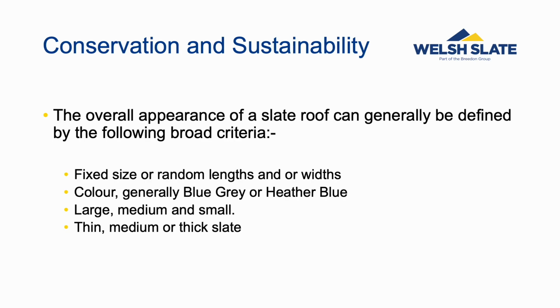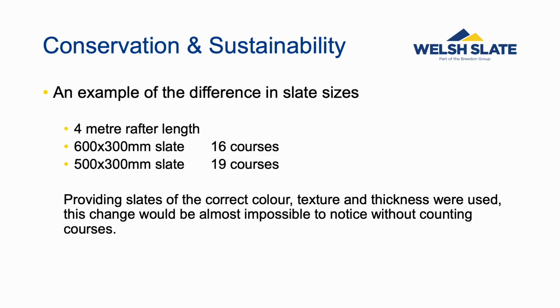So the overall appearance of a slate roof can be defined basically by whether it's fixed size or random widths, the colour, whether it's large, medium or small, thick, medium or thin in thickness. Generally, those will override the general appearance.